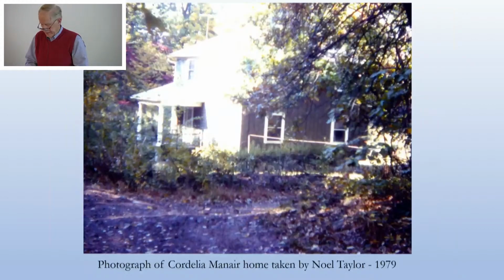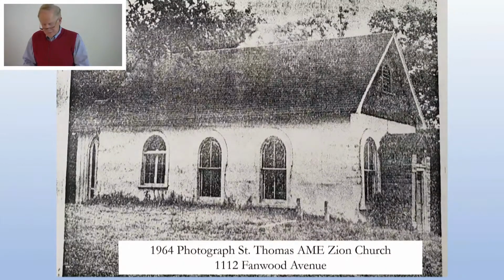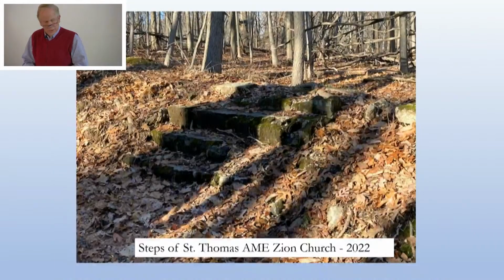Let me jump ahead. This is a photograph taken in 1964 by the Courier News for the same article of the lots that had been condemned by the town. The church had purchased the lots in 1913 and had built the church and had it opened in 1917. This is a photograph of the steps that led up to the church that was recently taken.